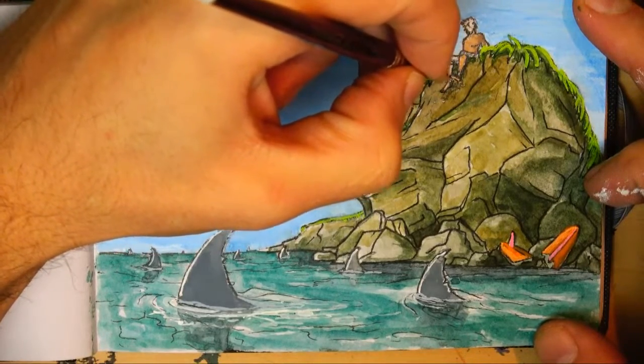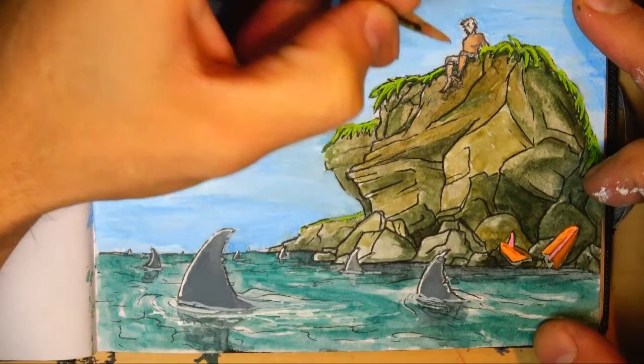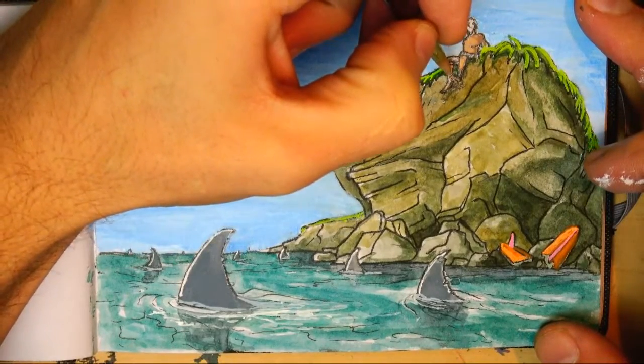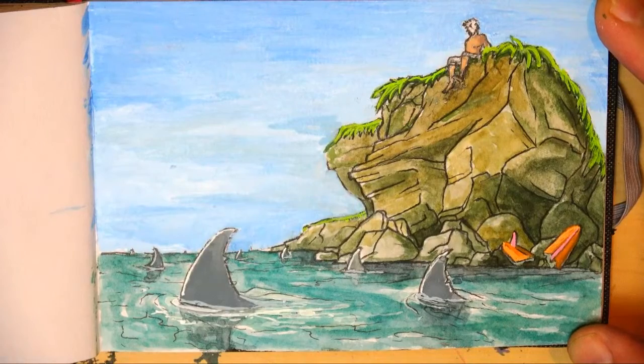Sometimes my eyes can't focus enough when I'm doing a tiny painting like this to see when the bristle is touching the paper. Sometimes it'll catch me by surprise, touching the paper slightly earlier than I thought it would. Kind of accidentally already got a highlight on the front of him a little bit there.